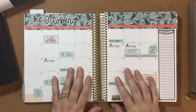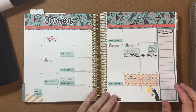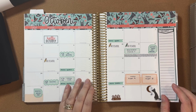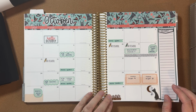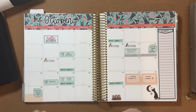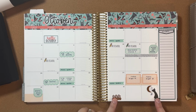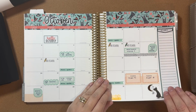October pages. So my October pages in my Erin Condren are pretty typical. I used the Witching Hour kit here on the month view, along with some mint stickers, which were not part of the kit. So that's like this greenish color, and then some orange and some Erin Condren stickers.